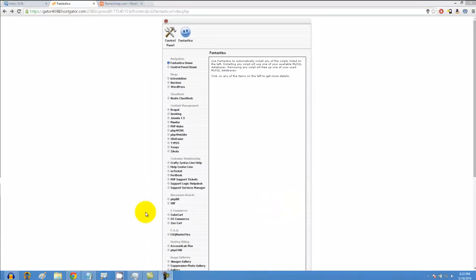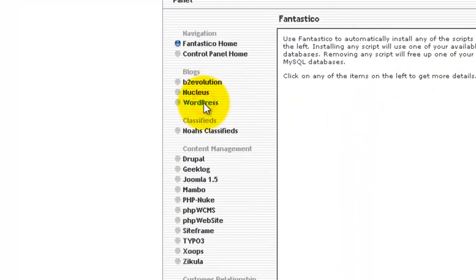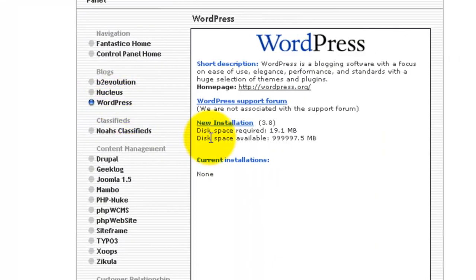This is an add-on that comes with HostGator that lets you quickly and easily install all kinds of software, including WordPress, in only 1 or 2 clicks. Once in the Fantastico section, look for the WordPress option in the left-hand menu and click it. Then click the New Installation button.